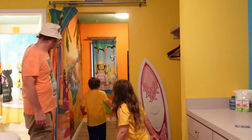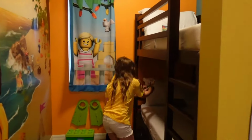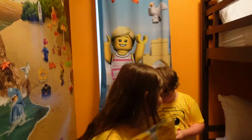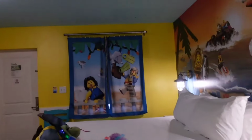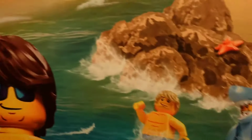And then their little nook is behind this curtain, and again it has the bunk beds and a pull out under, and then they got these bags instead of a minifigure. The bathroom is pretty much still the same. I loved how short the toilet is for the kids. Same kind of shower. You get shampoo, conditioner, body wash, and they have a hair dryer, all sorts of things like that, a coffee maker. So as far as the amenities, it's pretty much the same.